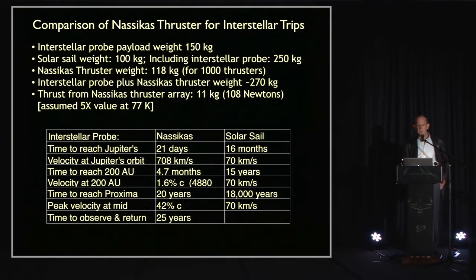They're just coasting at that speed, and it would take 15 years to reach a distance of 200 AU. AU is astronomical units, the distance between the sun and the Earth. So at 200 AU, you're outside the heliopause sheath. You're then in interstellar space. So this would be for a mission to go see what's out there in interstellar space near the solar system. Now, if that was to continue at that speed, it would take 18,000 years to get to Proxima Centauri, the closest star, which is a little over 4 light years away, going at 70 kilometers a second. So it's not very practical. If they launched this, nobody would ever know it 18,000 years from now.